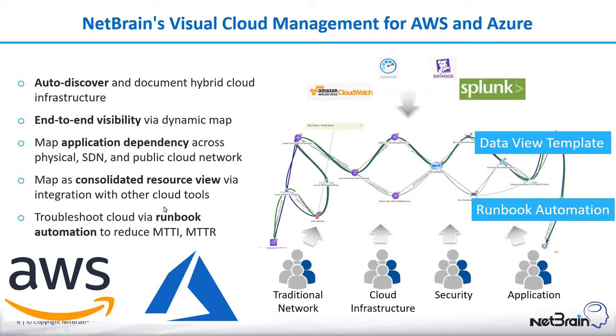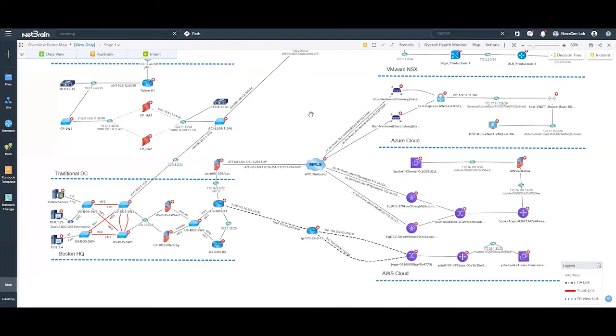MTTR. So really kind of to bring this into life, I want to turn it over right now to Rick that will really help bring a demo of our new platform. Rick, over to you. Thank you, Sung. Okay, great.